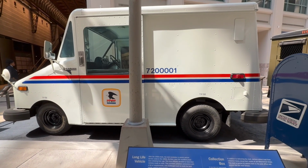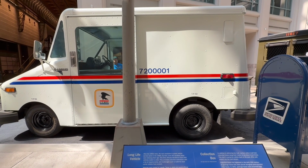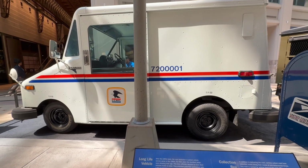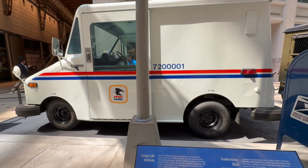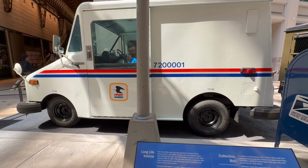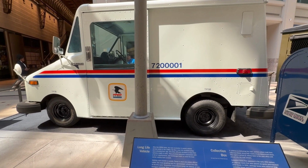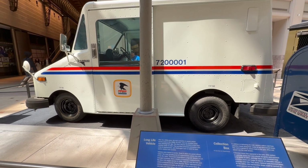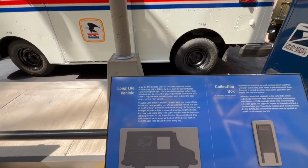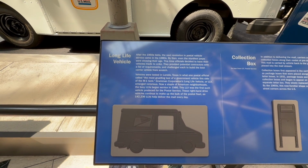After the 1950s, the next solution in postal vehicle service came in the 1980s. By then, even the sturdiest Jeeps were showing their age. This time, officials decided to have their vehicles made to order. They provided potential contractors with a list of requirements and challenged each to build the best carrier vehicle from scratch. Vehicles were used in Laredo, Texas, in what one postal official called the most grueling test of a government vehicle this side of the M1 tank. Grumman's Corporation Long Life Vehicle, or LLV, emerged victorious.